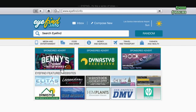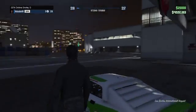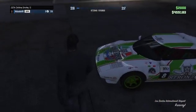But other than that, the Tropos, it's a cool car. It's a really cool car.